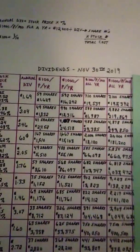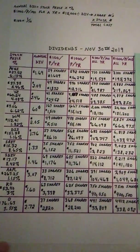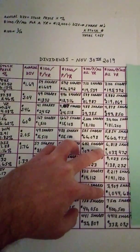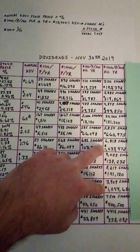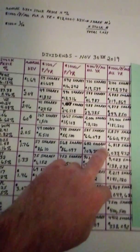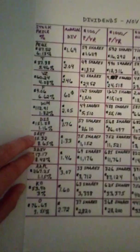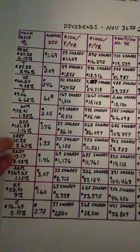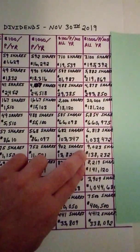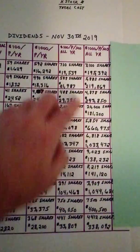And so I'll go down, let you see. To use it as an example, Apple and Disney, I would need over $1 million in either one of these in order to make $1,000 a month. Those are less risky than these two global ETFs. But when you factor in the global ETFs, you would only need around 138 to 141,000 of each of those in order to generate that 1,000 a month.